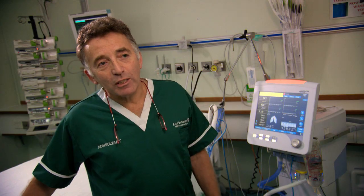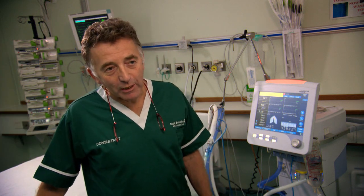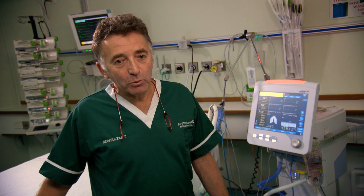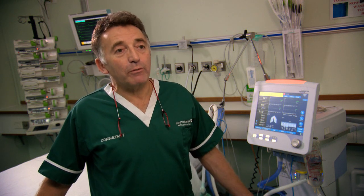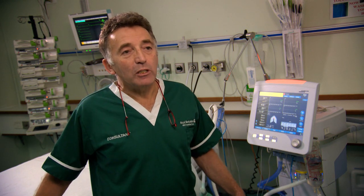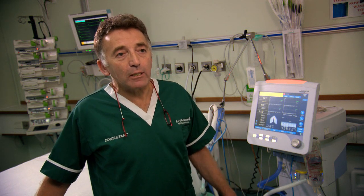We used to have these things with big bellows that you could see going up and down, and the problem with those machines were that it was very difficult for patients to synchronise with them. One of the issues with patients on intensive care is you often have to sedate them, but sedative drugs have side effects, so we try and sedate them as little as possible, and that's made possible by the modern day ventilators, which just really add to what the patient needs rather than takes over their breathing completely.